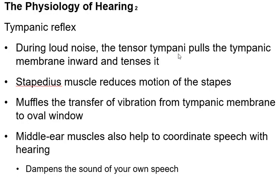You have muscles that can pull the tympanic membrane, the eardrum, to lessen the amount of sound, to lessen the amount of motion. Here's another muscle that reduces the motion of the stapes, which is the stirrup. So all of this will muffle the transfer of vibration to protect your ear.